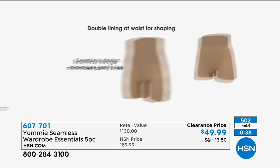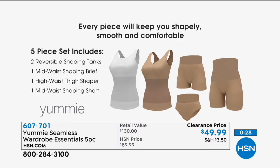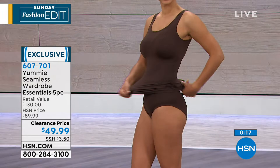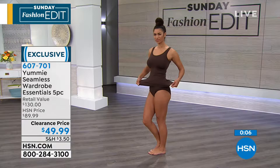Seamless design gives you the nice smoothing that you want. As far as support goes, this is going to be wonderful control, smoothing, medium support. There's Nicole, wearing the darker color, which is called coffee bean. That'll come with a black tank. I'm sorry, there's Brooke. Brooke is wearing the coffee bean, so that's the darkest color outside of the black. She's wearing the brief with the tank.